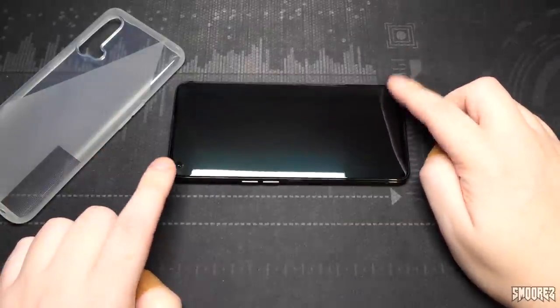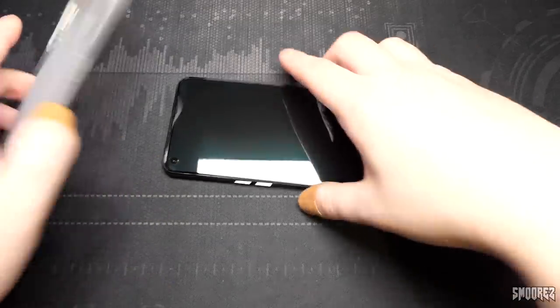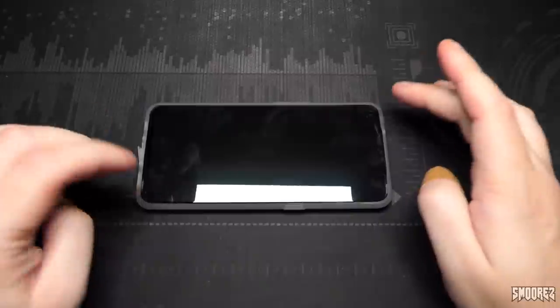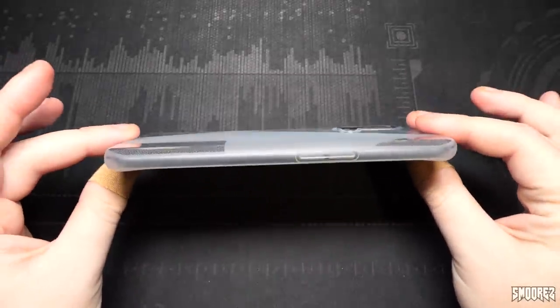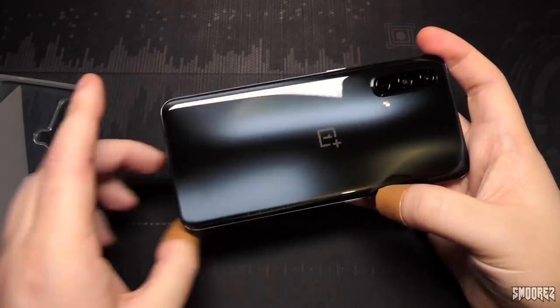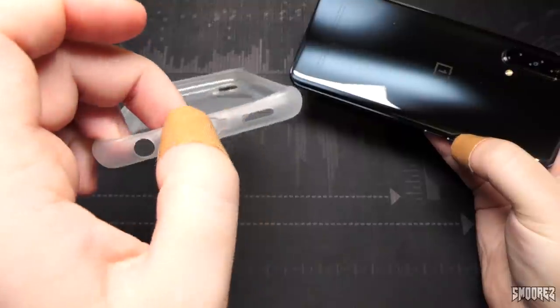And with that camera bump as well, we do have a little bit of rocking action just there. However, if we do put the case on, like so, that does eliminate that now. And even with the case on, it is still fairly thin for what it is. And of course, if you're thinking about purchasing this device, you may want to put the case straight on it when you get it. Also, the case has a little flap for the Type-C USB port, which is kind of nice.